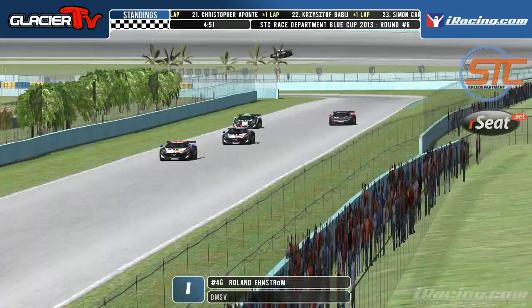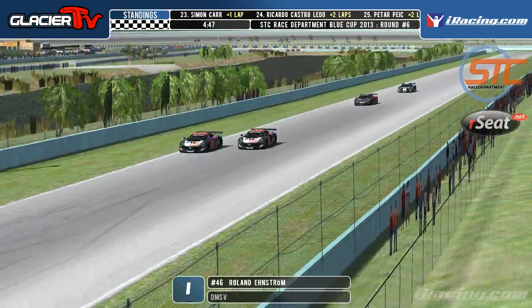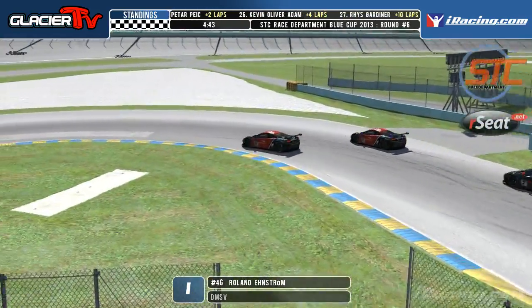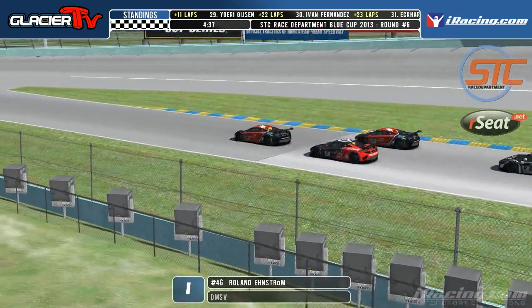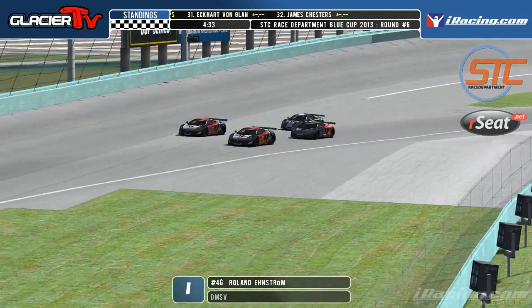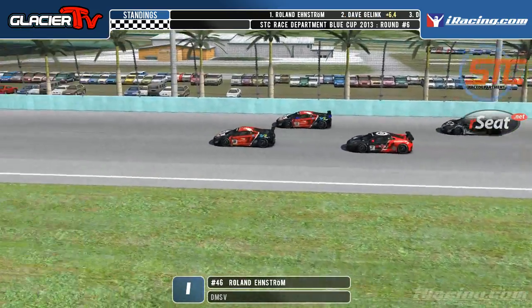But Roland Ehnstrom, a fantastic drive from him, Rob. He took the lead from the start, and that was it. Nobody saw him for the rest of the race. Yeah, a complete flag-to-flag domination by Roland Ehnstrom. I take my proverbial hat off to you, sir. You've driven brilliantly.